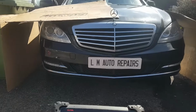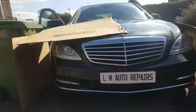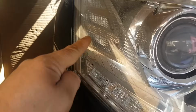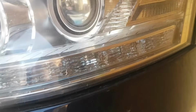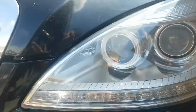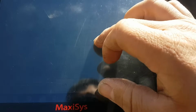Okay, and because there's a little bit of glare and you couldn't really see the lights, I put this cardboard. So the side lights, if I'm not wrong, should come up here on the side. These are the ones here, and then obviously here on the side. So that's what we're going to look for. I believe these are LEDs, I'm pretty sure they are LEDs. So we're going to do the right side first.